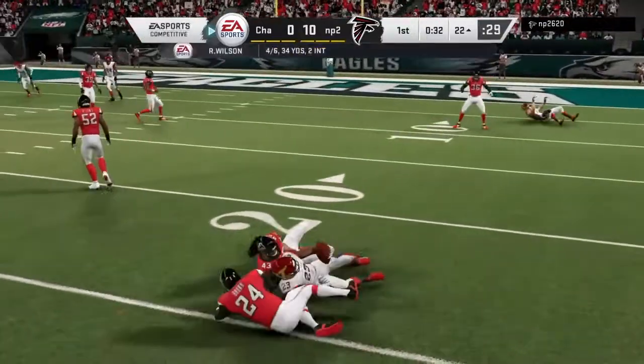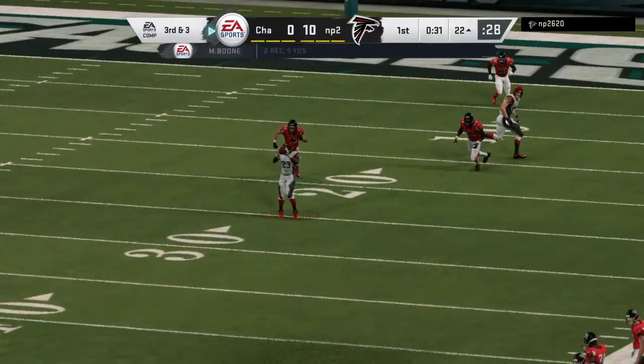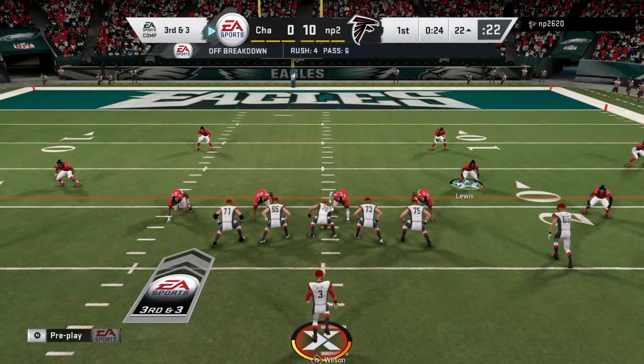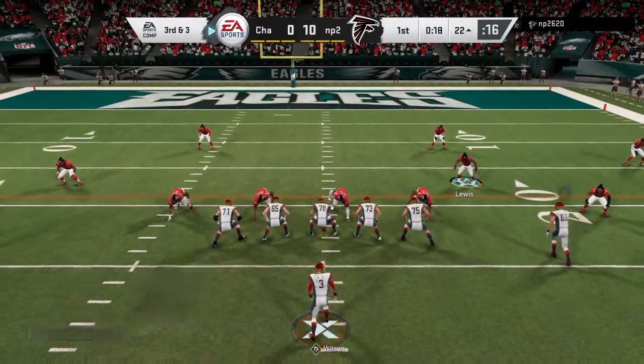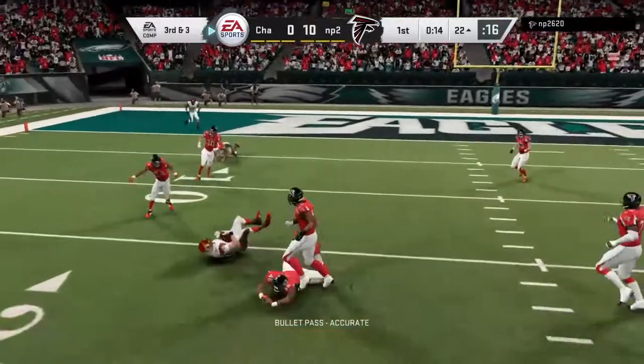And now a throw here secured by his running back out of the backfield. And we see another pitch and catch there to the running back. This position just continues to evolve. They become just as critical to the passing attack as a lot of receivers, tight ends, because their ability to make people miss in the open field can really generate big plays for an offense.